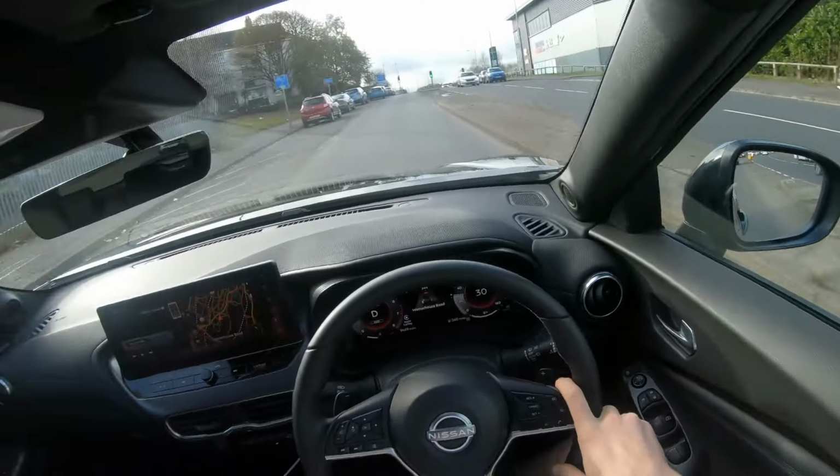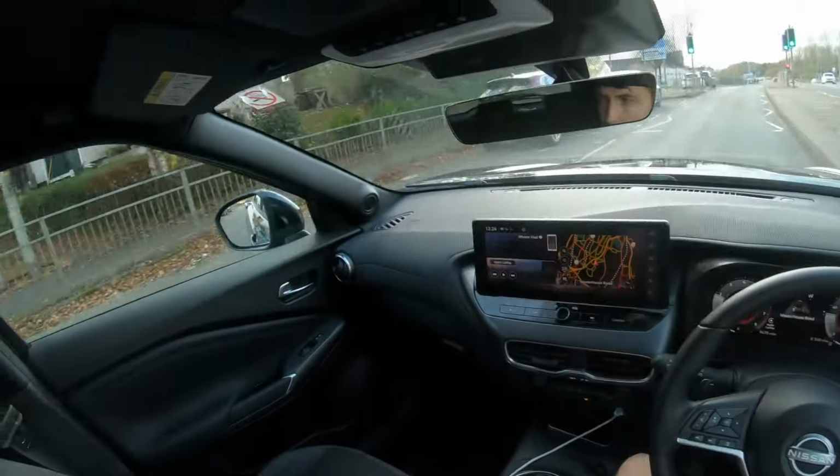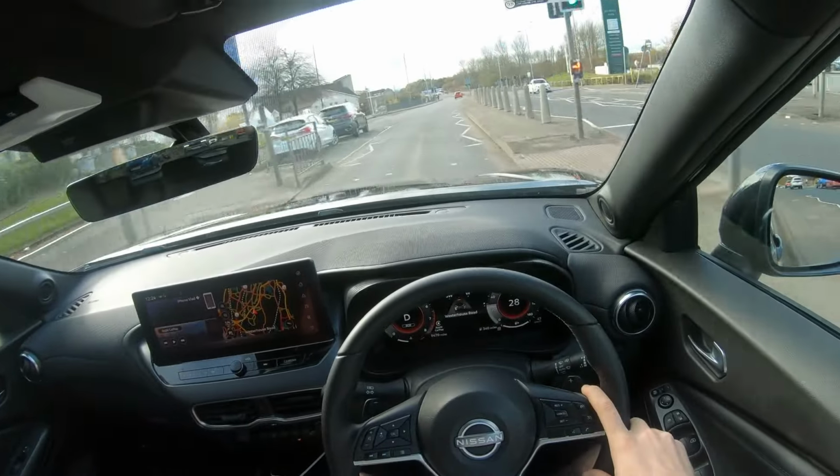Turn in here, and there's going to be a little bit of motorway just for you guys to see how it behaves on the motorway.